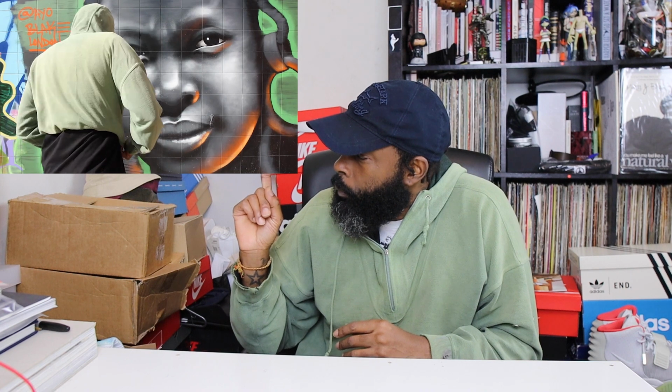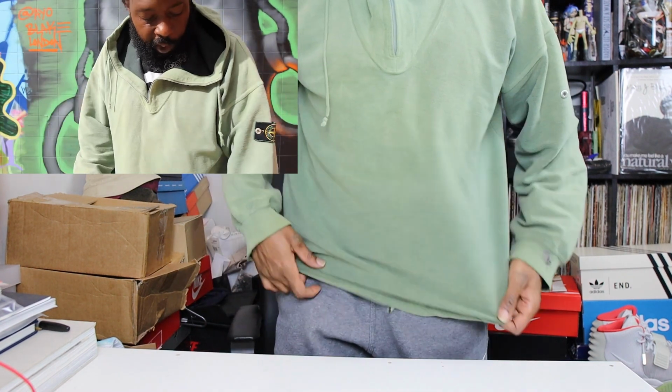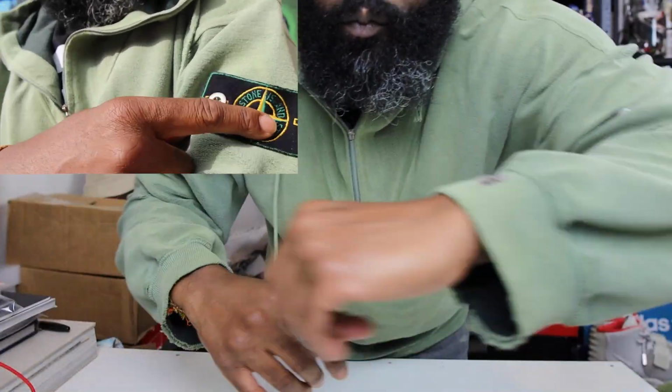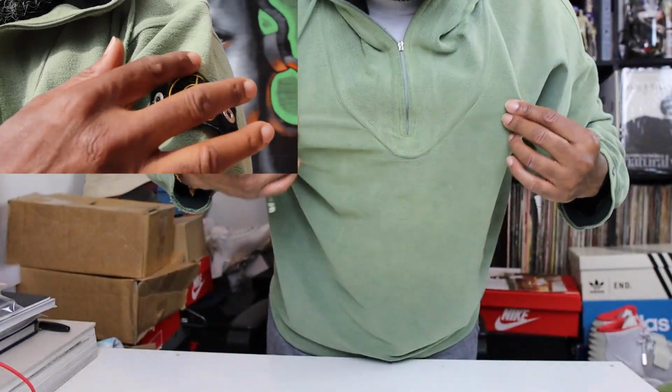Next up we have this beautiful piece from the 1980s, a vintage Stone Island hoodie. Let's take a look. Oh my god, I'm in green. It's in this beautiful green that has faded over years. In case you hadn't noticed, we've got this beautiful vintage badge. The vintage badge, green edge, gotta love it.